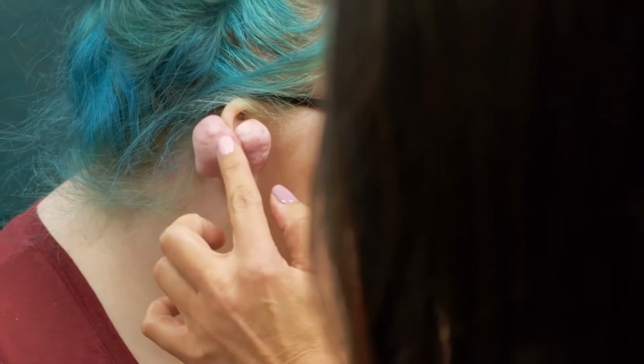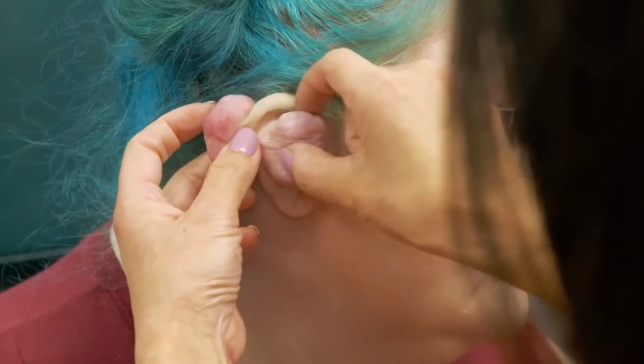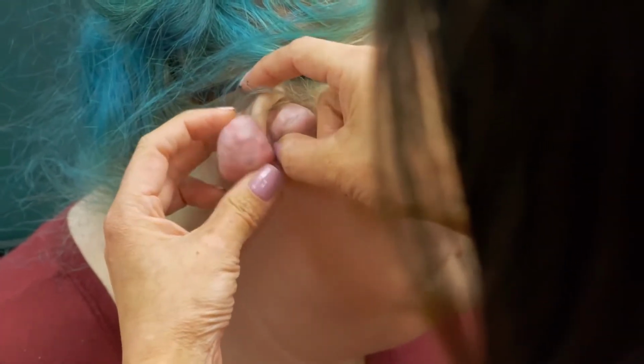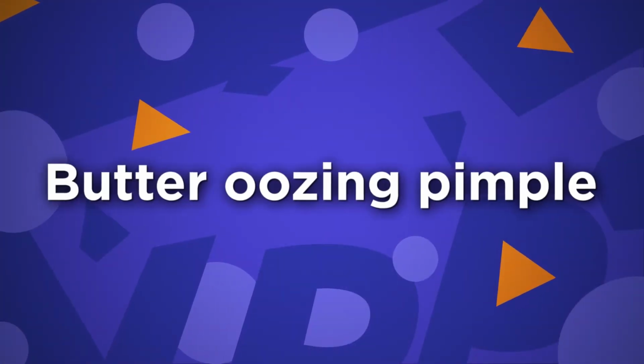Lee demonstrated how the practically undetectable vellus hairs become entangled in the pearls and block the skin under the microscope. According to Lee, this sort of cyst is prone to regrowth, hence extraction is the best treatment option. Number 2. Butter oozing pimple.